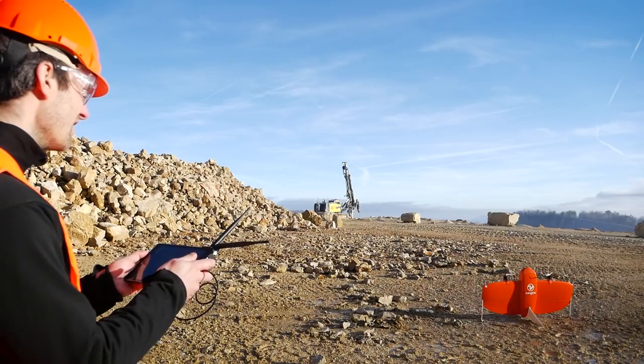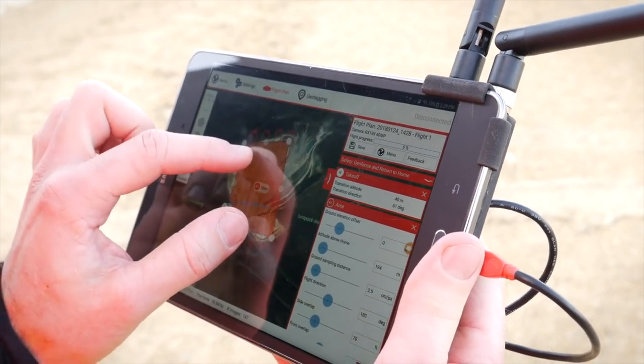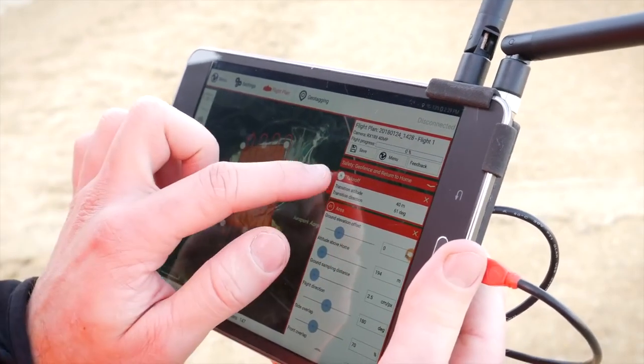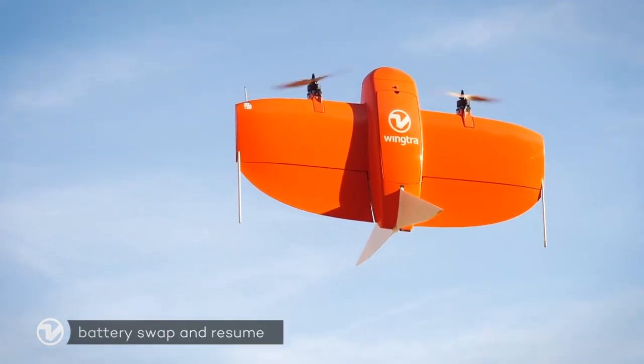A new level of simplicity is brought to you by Wingtra's mission planning and in-flight monitoring software, Wingtra Pilot. Great features make planning easy and ensure mission success.